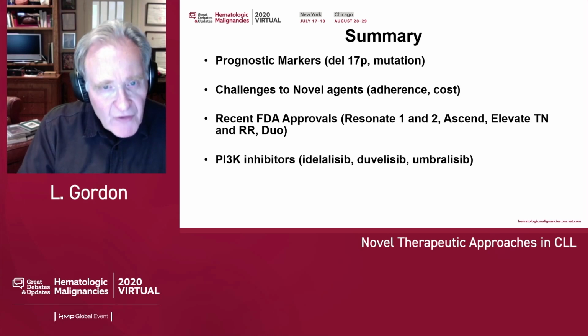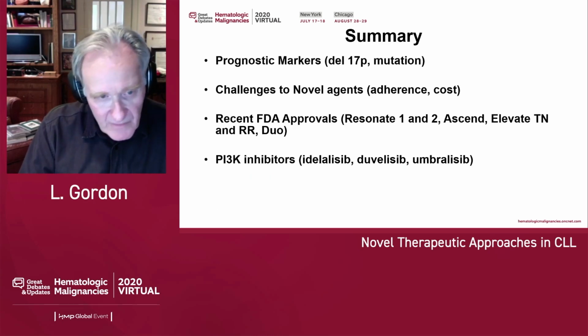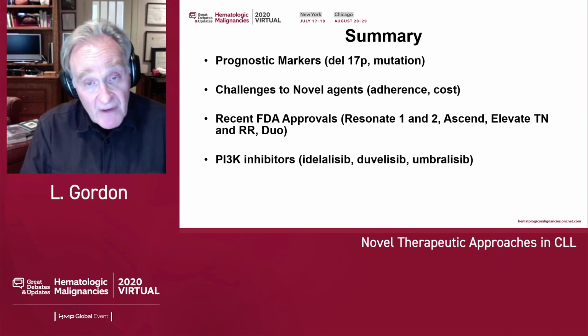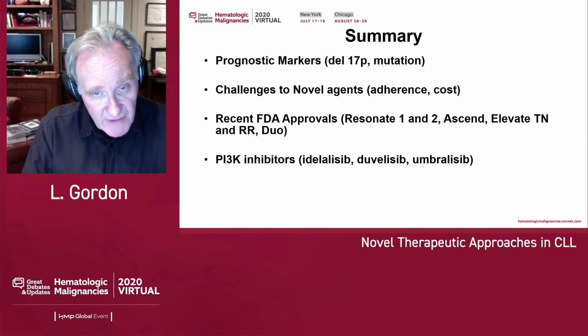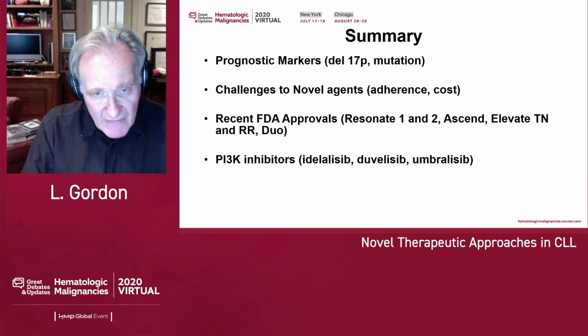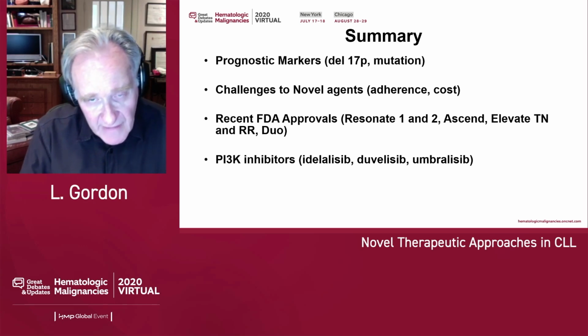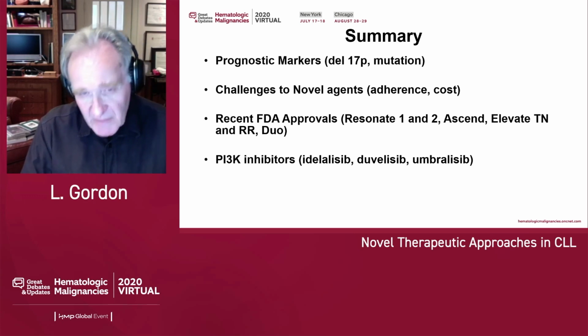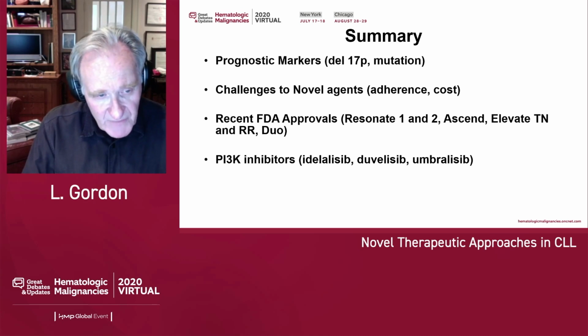And what I'll try to do is summarize a variety of features. Talk first about prognostic markers, specifically focusing a bit on deletion 17p and mutation status. Talk a little about challenges that we face to the use of novel agents in CLL and actually in other lymphomas as well. And that's especially relevant in the era of oral therapies when we talk about adherence and potential cost implications, adherence implications to oral therapies.